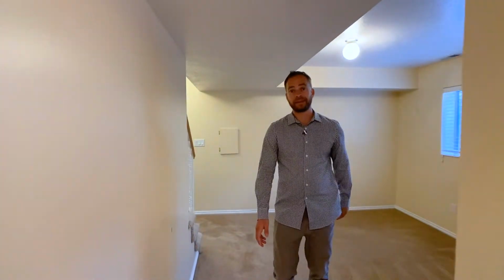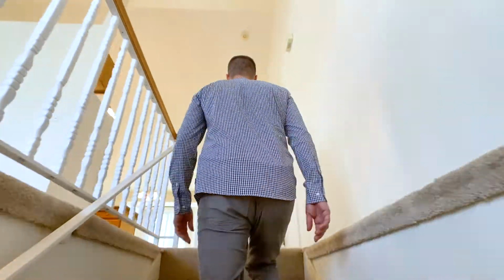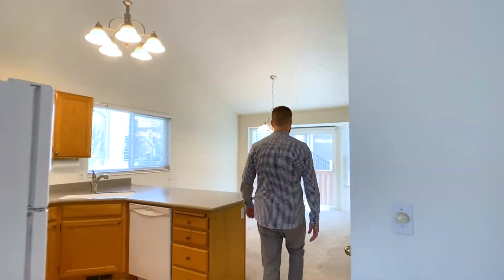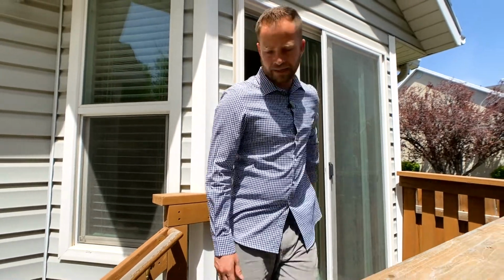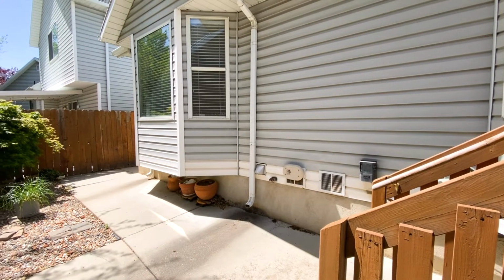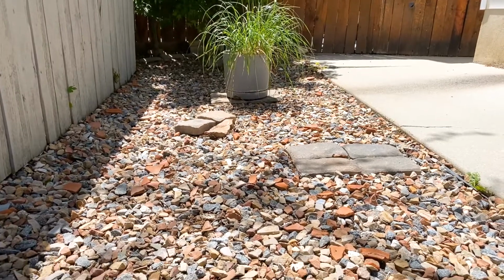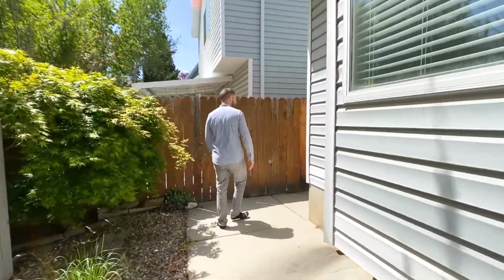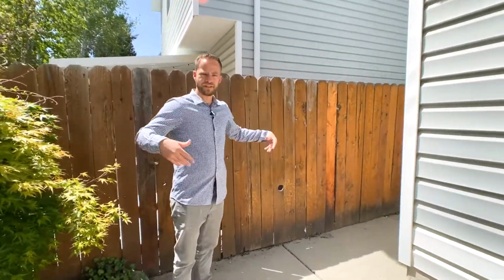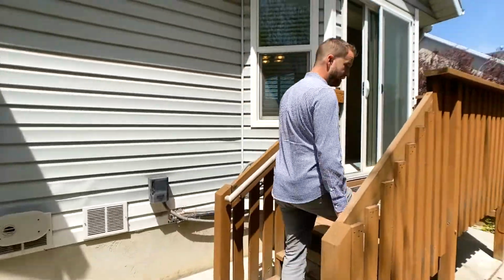So I'll take you out to the backyard now. All right, so back here, there is a concrete patio. They brought in some rocks, so it's xeriscaped. It's nice that it's fully fenced. If you did have a pet, they'd have a fully fenced yard that they could hang out in, or you could enjoy the sun by yourself. So nice little backyard, maintenance free.